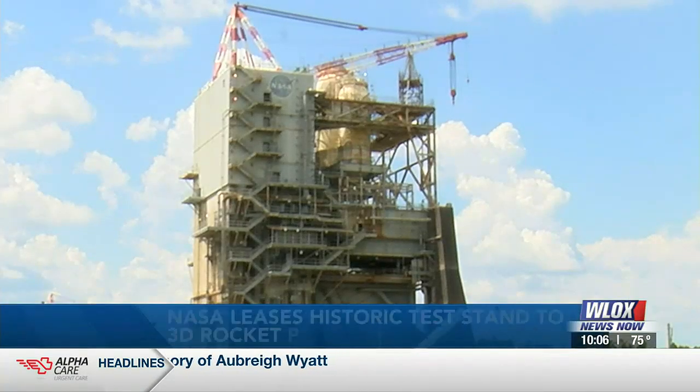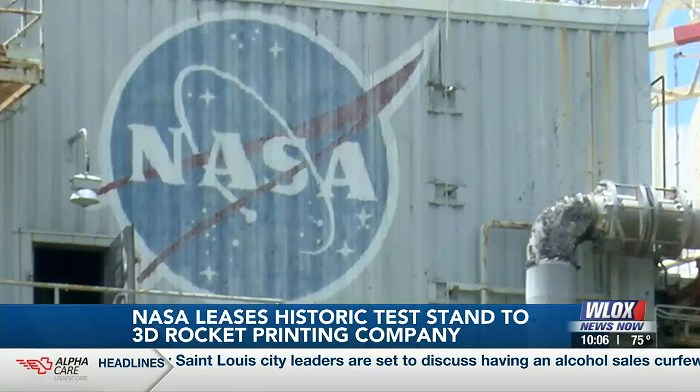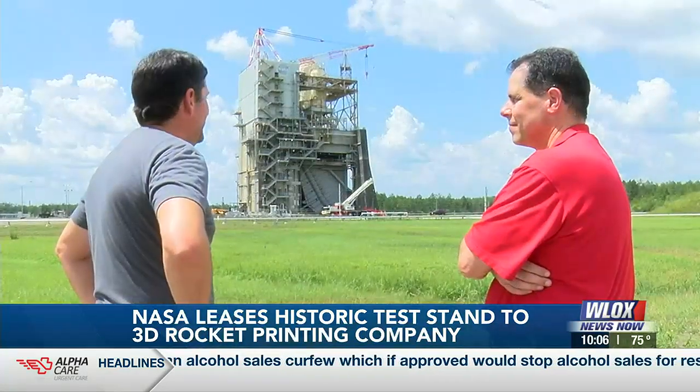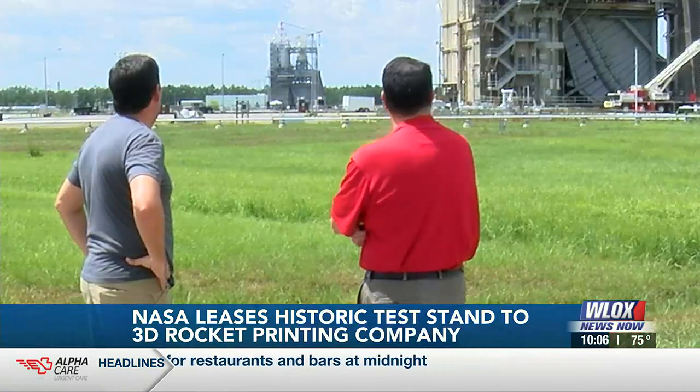This towering structure, over 200 feet tall, is NASA's A2 test stand at the Stennis Space Center, originally built back in the 60s for the Apollo program. Now Stennis is handing the keys over to its largest commercial tenant, Relativity Space. It's been a great partnership to have with them. Joseph Schuyler is the engineering and test director at Stennis. His relationship with the 3D rocket printing company took off in 2017.